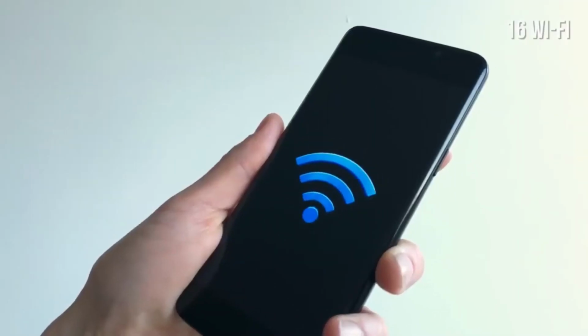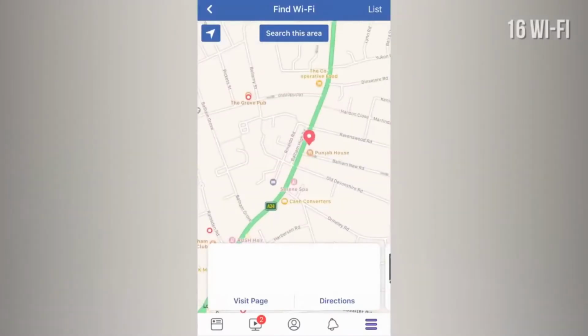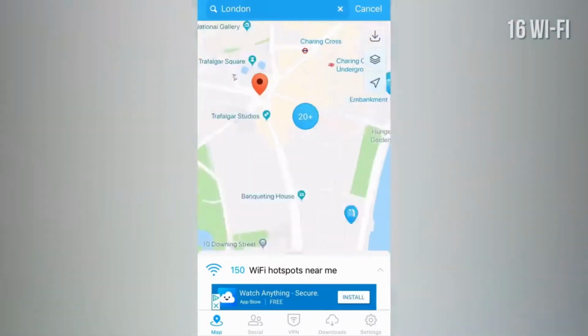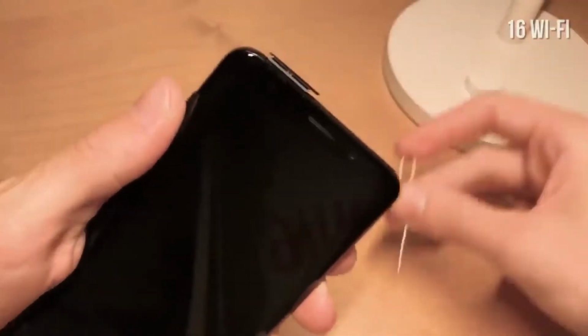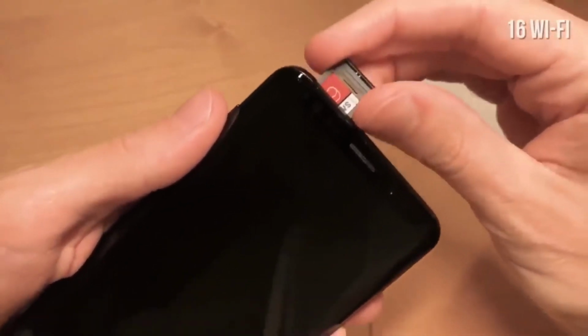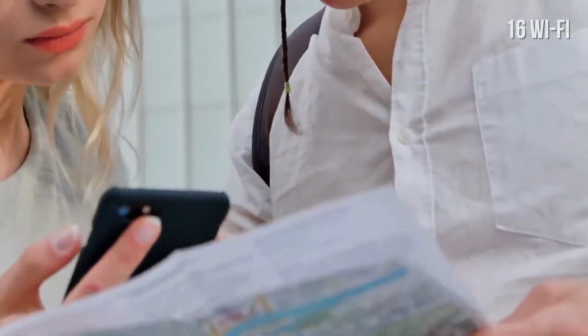Number 16. Wi-Fi. You'll find free Wi-Fi in many places in London. Use Facebook to locate the nearest free Wi-Fi or download Wi-Fi Finder, an app that downloads a Wi-Fi map so you can search for nearby Wi-Fi even when you're offline. You can also buy a local SIM card and get online that way. Some of the best providers for cheap SIM cards when it comes to value for money are giffgaff and 3.